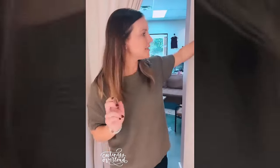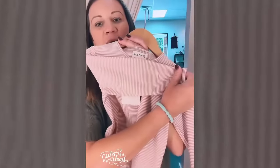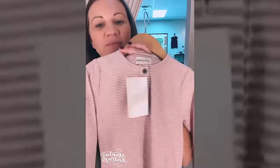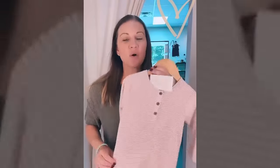And then once you get to the 2T, it's going to drop into a long sleeve t-shirt, same little elbow patch here. So same elbow patch here. This will go all the way up to a 9-10 for the little boys.